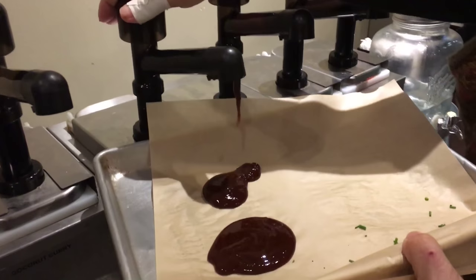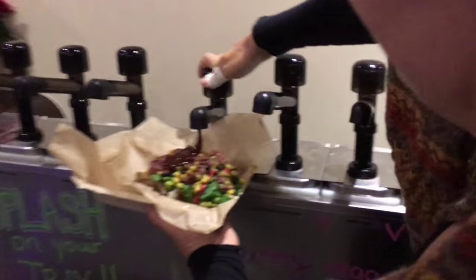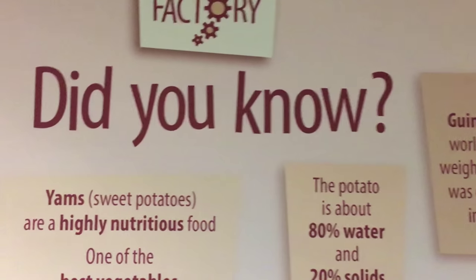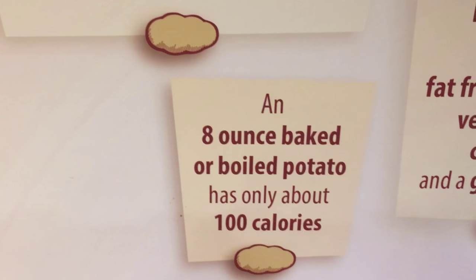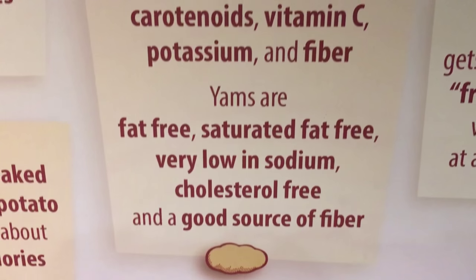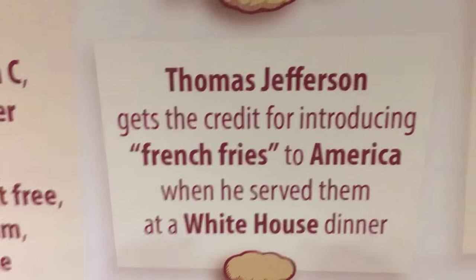You can top your potato with one of their several vegan condiments, different barbecue sauces and ketchups. Potato Factory definitely understands all the reasons to eat potatoes.